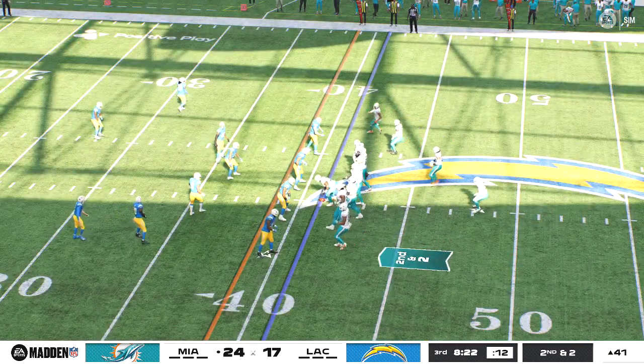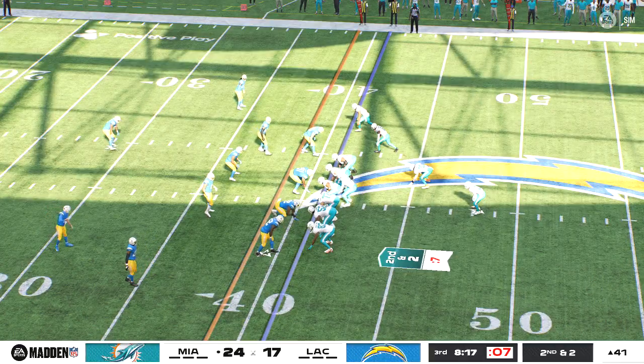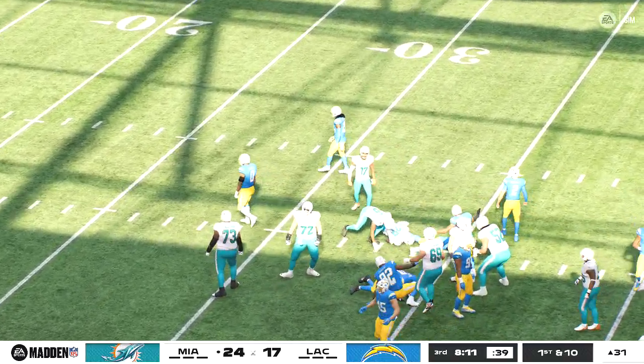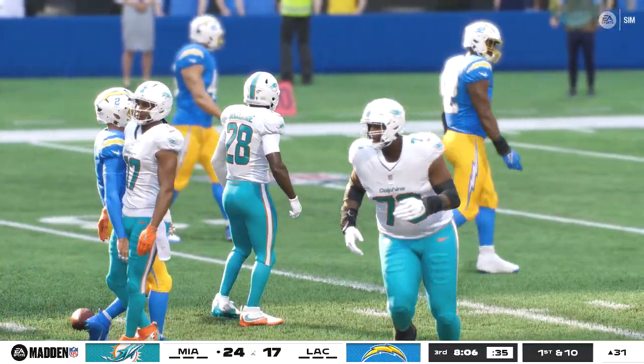From the 41, here's 2nd and a couple. A run up the middle with Achane. And he's going to pick it up and take it down inside the 35 for the first down. He's brought down at the 31.